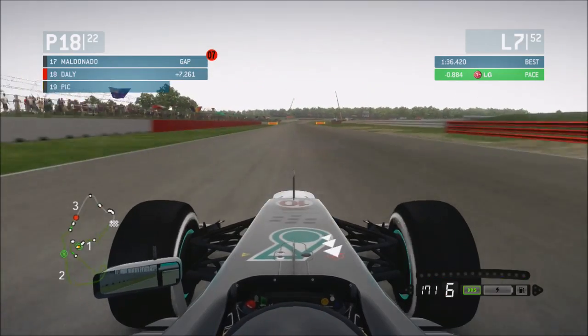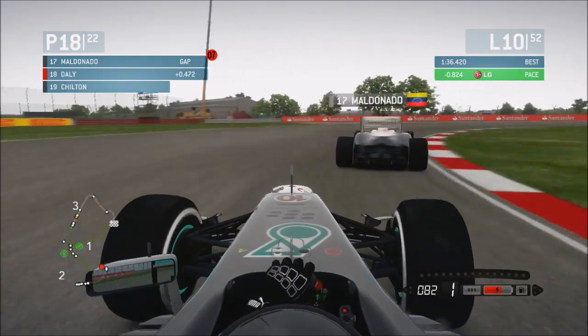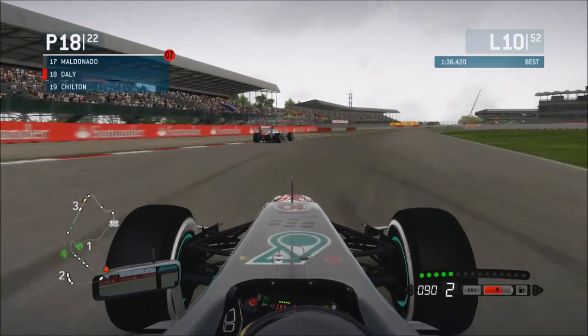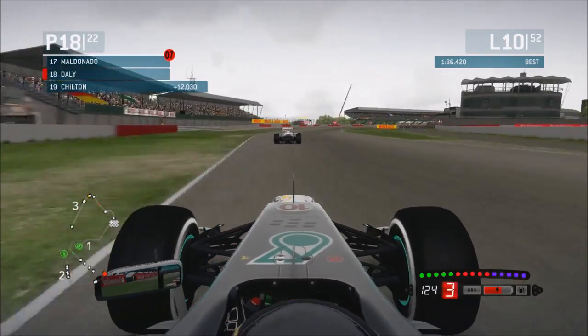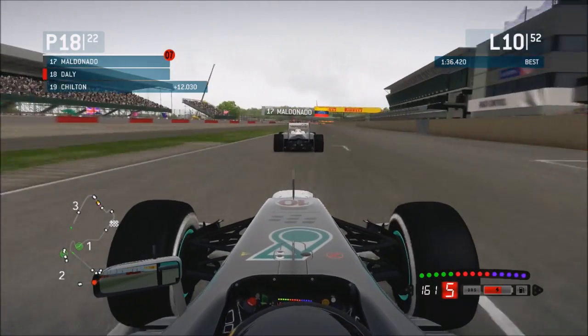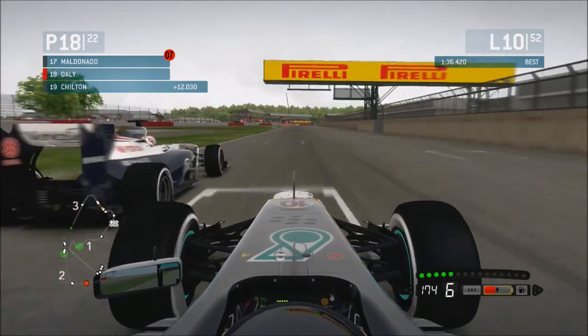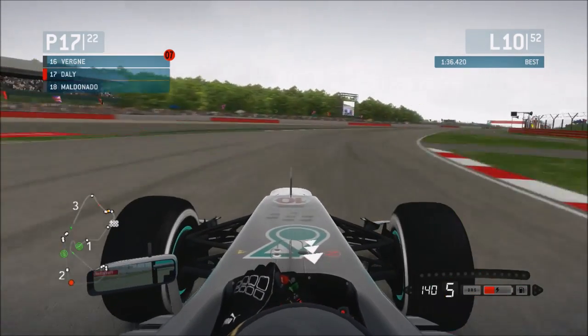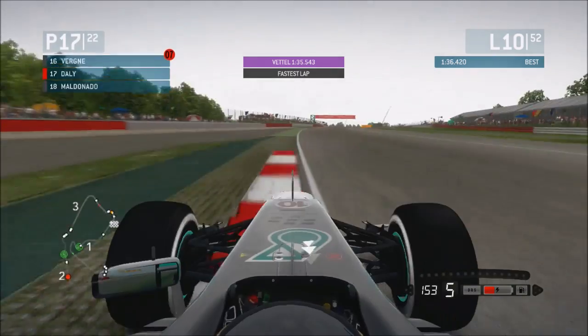and yes we do. So next up is Pastor Maldonado, and 3 laps later we've managed to catch up to the back of him in that Williams that seems to be really struggling compared to the rest of the field. He's actually not too far up the road from the back markers, which just shows how poor this Williams is in 2013. But we fly up the inside of him into the old turn 1. And there we go, P17 for the taking.